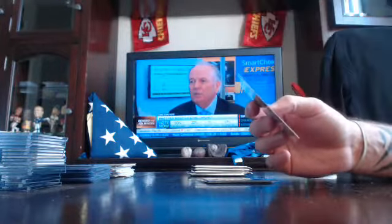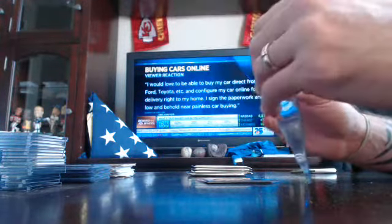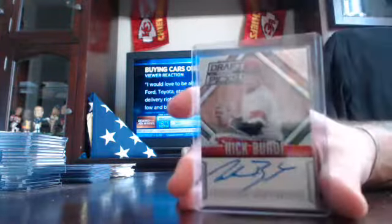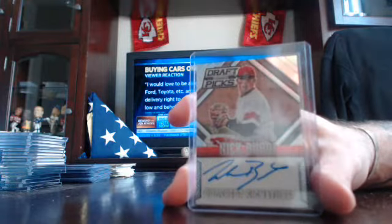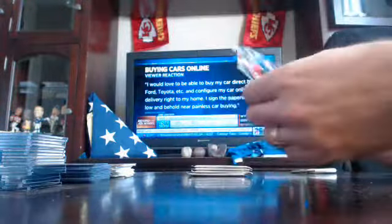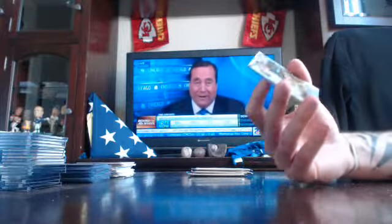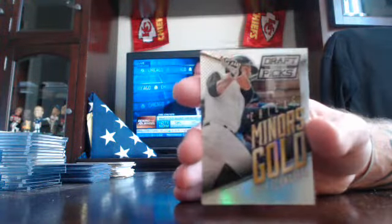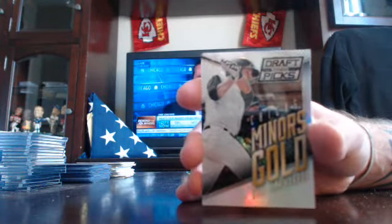Sam Travis. Got a base auto going to the Minnesota Twins. First auto for the Twinkies today. Got Nick Burdi. Nick Burdi. Base. Got a Chicago, Kyle Schwarber. Oh, it's 55 to 60, I think. My guess is right around that. 60-ish. Base. Not too bad for three autos a box.